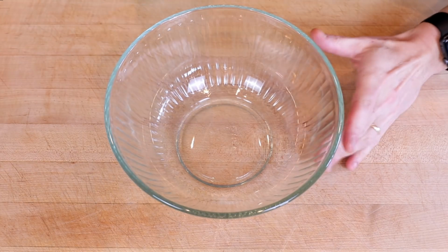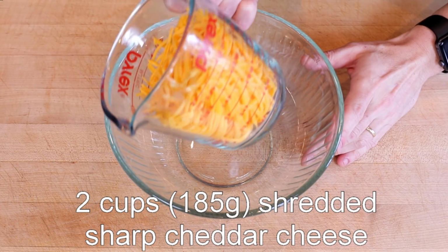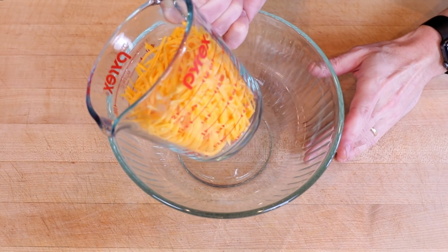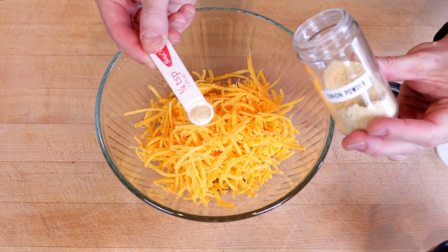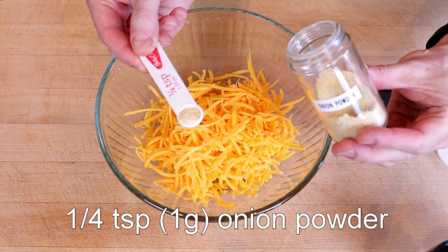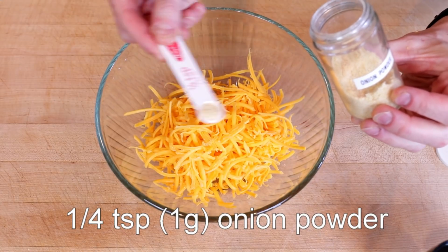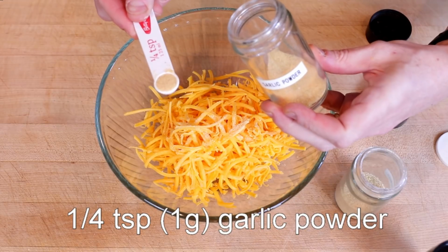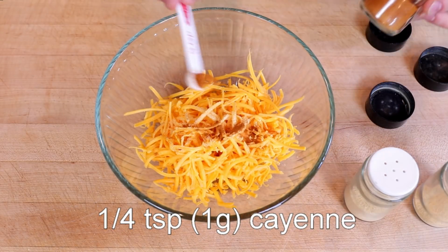In a medium bowl, we'll start with 2 cups of shredded extra sharp cheddar cheese. That's 185 grams for you metric folks. Then we have 1/4 teaspoon, or 1 gram, of onion powder, and I actually had to use a jewelry scale to do that. You metric folks must have better scales than I do. 1/4 teaspoon garlic powder, and 1/4 teaspoon of cayenne.